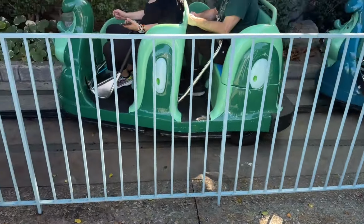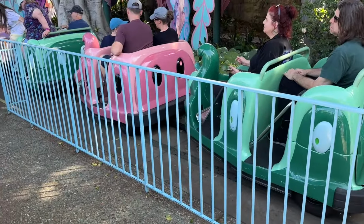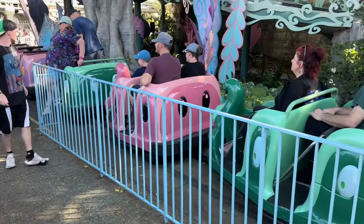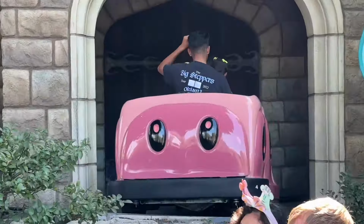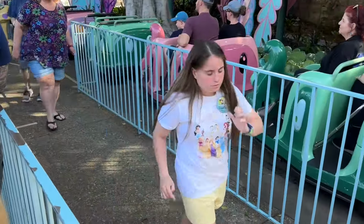There are 12 caterpillars that you get to ride, and there are 6 different paint schemes. You can see that pink one matches that caterpillar right there, so there are 2 of each paint scheme that are exactly the same.